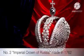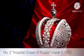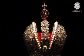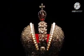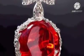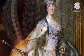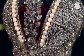Second on our list is the Grand Imperial Crown of Russia. The crown was used by the monarchs of Russia from 1762 until the Russian monarchy's abolition in 1917. The Great Imperial Crown was first used in a coronation by Catherine the Great. The beautiful crown reflects Pozier's skilled workmanship.